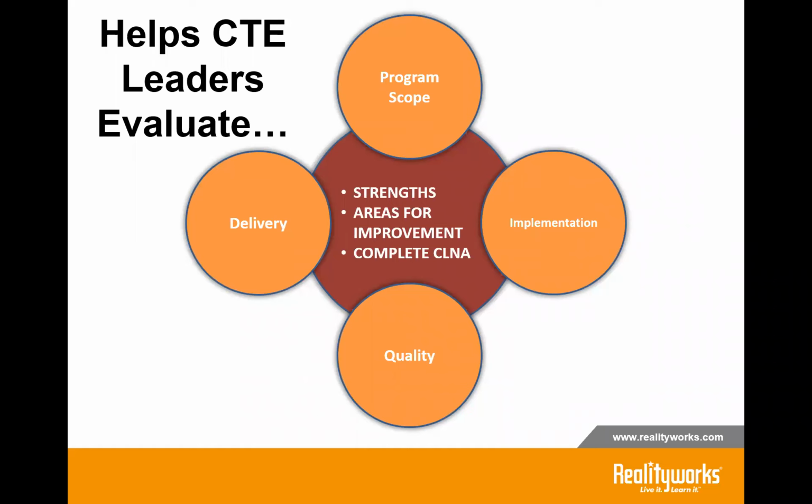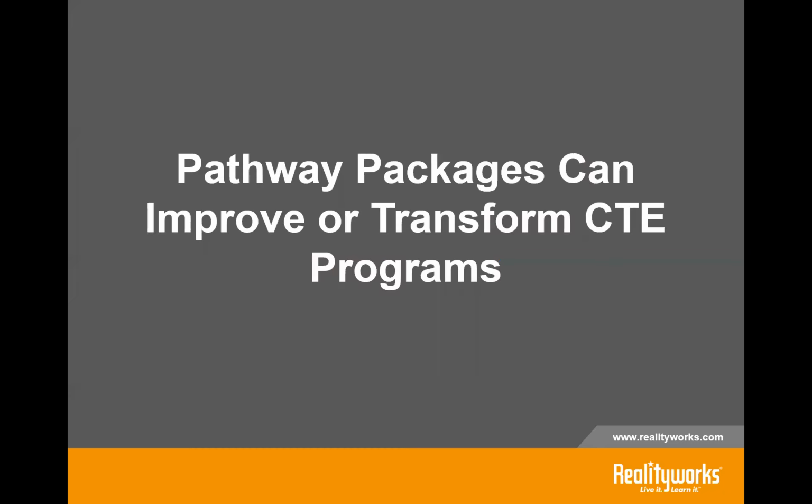Does your curriculum integrate employability skills? Do you have empty desks, or do you need to boost visibility and grow your programs? Do you have new teachers that need a quick way to engage students with already created curriculum? So that is one way that the framework can really help you evaluate your programs.